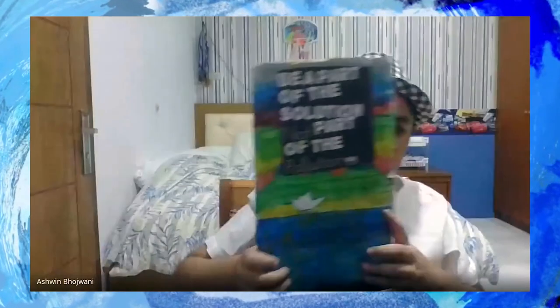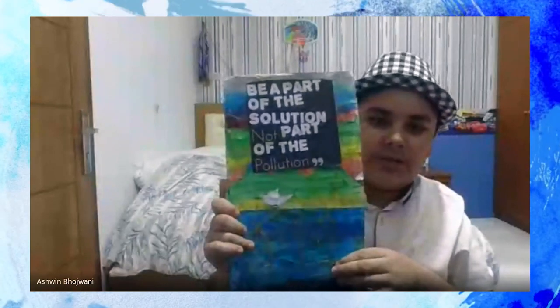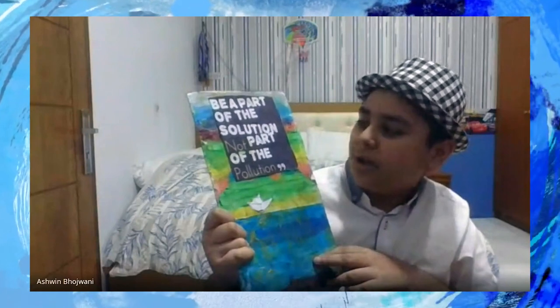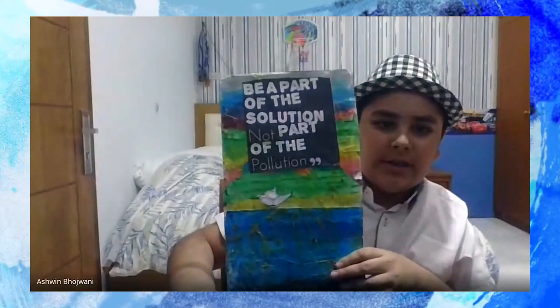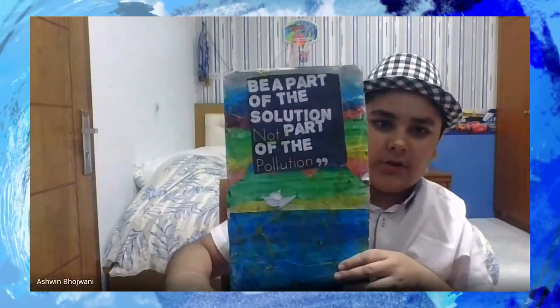Hi, I'm Ashwin, and I made an environmental poster on water pollution. My quote is, "Be a part of the solution, not part of the pollution." I made this with watercolor, and the title is, "Water is the driving force of all nature."